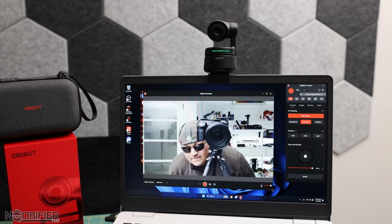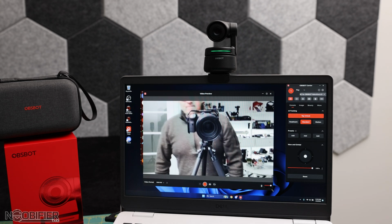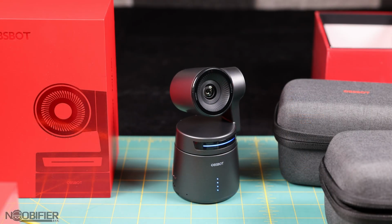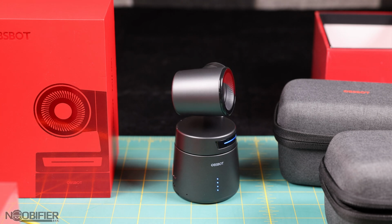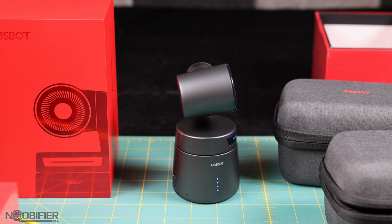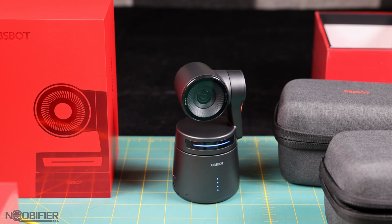We are testing different OBSBOT product levels, the Tiny 1080, the Tiny 4K, and the Tail Air. The newest Tail Air is a huge jump in features, and it's also a pretty good bump in price. With that camera, you will get some truly unique pro features that are very interesting to streamers, content creators, and professionals. Those extra features deserve their own video, but all OBSBOTs share the same basic features.